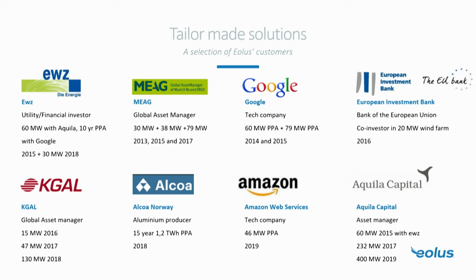But we have, for instance, utilities like EWZ, the city of Zurich's utility. In Zurich, they had a public vote. How do you want us to supply the city? What kind of electricity do the citizens want? The answer was: yes, we want the renewables, we want wind power. And so they have a really large commitment to invest in wind power to do that.